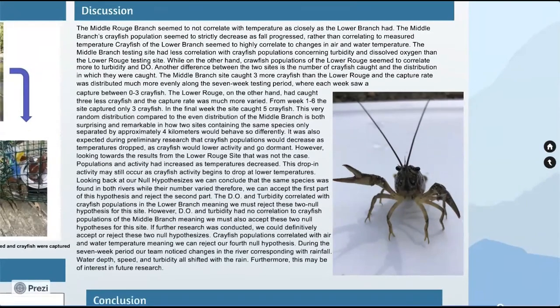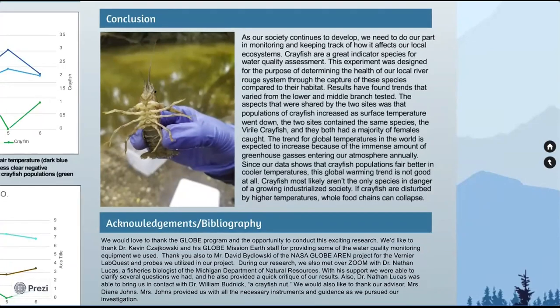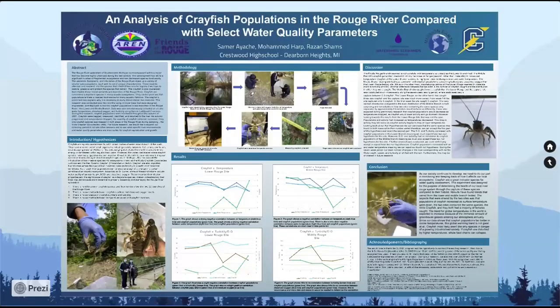Although our findings are fascinating, we need to keep our focus on the bigger picture. As society continues to develop, we need to do our part in monitoring how these different parameters affect our local habitats and the critters that reside within them. Thank you.